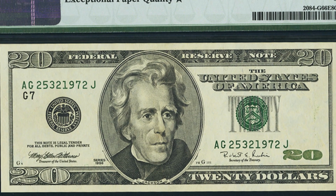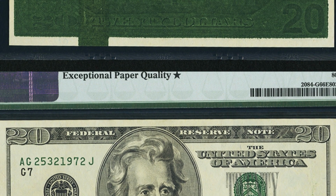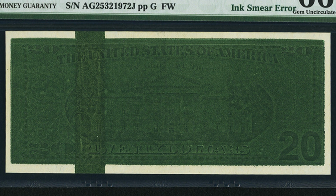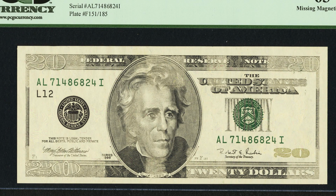Let's move on to this $20 bill. Super, super valuable, super rare. We see here on the front, not much happening, but here on the reverse, we have a huge ink smear error taking place. So, covering up the whole backside of the bill, which is really amazing. Now, this $20 bill from 1996 sold for over $2,500.